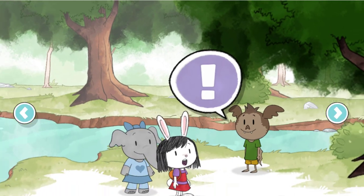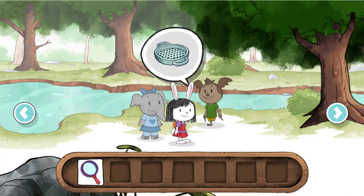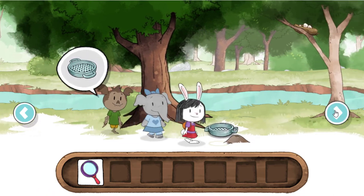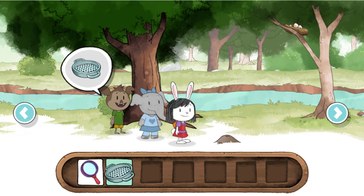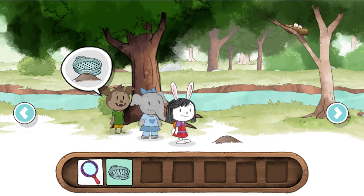Olive and I are exploring. Want to join us? Yeah! Hey, look over there! It's a tool we can use to find things in the dirt. This is a sifter. You can scoop up dirt, then give it a shake to see if you can find a nature treasure. Ooh! Did you say nature treasure? Yeah, we can find things like rocks and shells. Use the sifter on that pile of dirt.